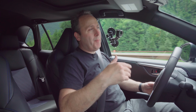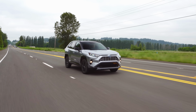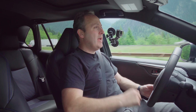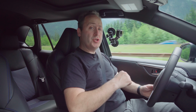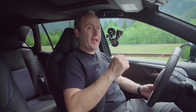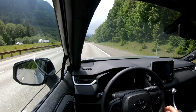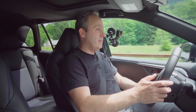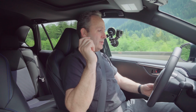For the most part, if you buy any Toyota these days, you're going to get Toyota's Safety Sense system included in the vehicle. And this one also has the latest and greatest adaptive cruise control system, which is kind of a semi-autonomous mode. All I need to do is turn on cruise control, set my speed, and turn on lane detection, and boom, it's driving itself.